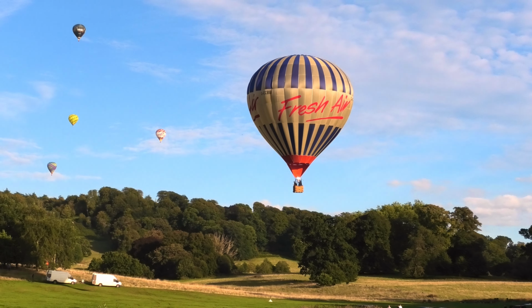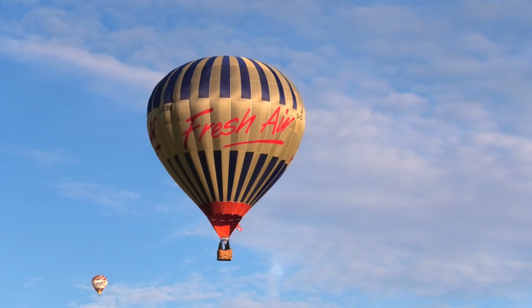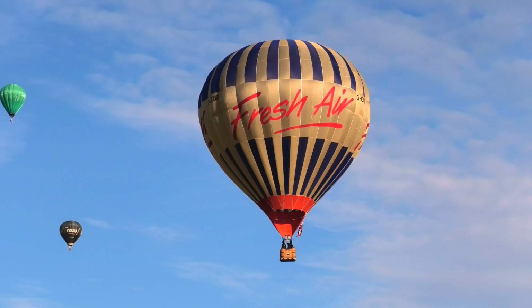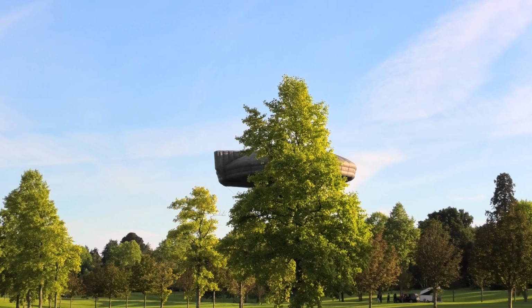So our fresh air balloon is away. We're just now waiting on the big orange special shape. Hopefully that one will be flying this evening. I think it probably will. Look, I see it here. Look, it's here. There's his body.